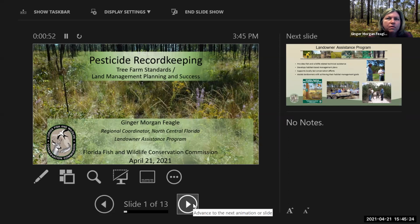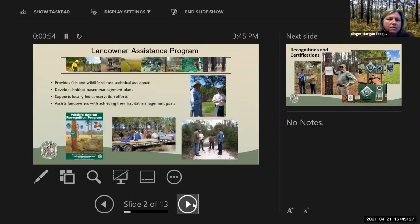And so we have a program within FWC called the Landowner Assistance Program. So we're working with these private landowners and developing management plans. We're assisting local conservation efforts such as the North Florida Prescribed Burn Association and these local SISMAs. And we're also recognizing landowners for the great job that they're doing, partnering with the Florida Land Steward Program, doing field tours, classroom exercises. It's all about partnership, working together and getting landowners the resources they need to be successful.